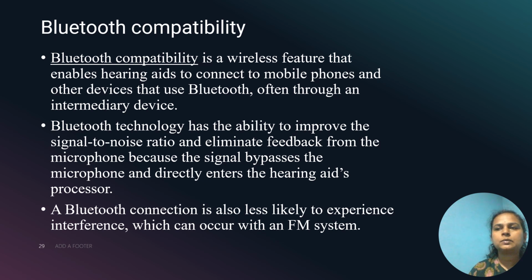Bluetooth compatibility is like how we use AirPods; hearing aids also have Bluetooth facilities where the hearing aid directly connects to the phone. So whenever a phone call comes, you can directly speak by selecting Bluetooth instead of holding the phone to your ear. It is a wireless feature that enables hearing aids to connect to mobile phones and other devices that use Bluetooth, often through intermediary devices. That means sometimes we use phone clips. Some advanced hearing aids don't use any extra accessories; they stream directly to the phone.